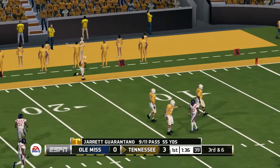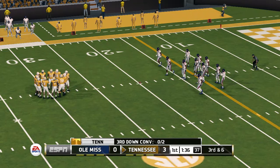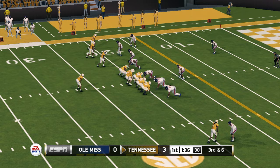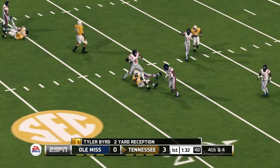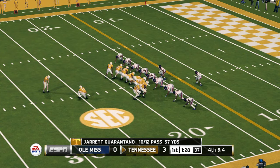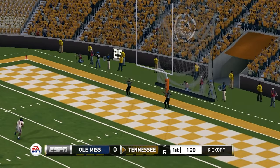Just throws this one away. From the 20-yard line, it's third down. That play was designed to pick up a first down, but they didn't do it. It looks like the receiver just lost track of where he was on the field. It's up, and they tack on 3 points.